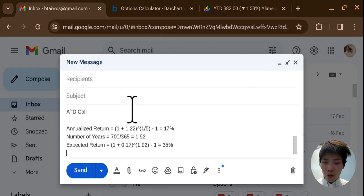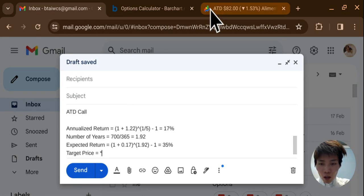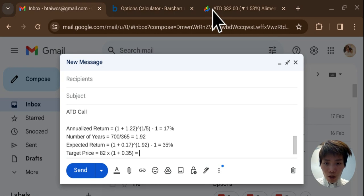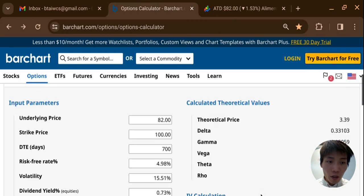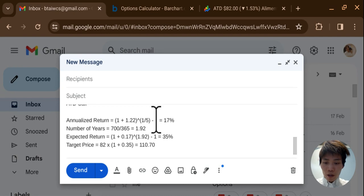So then the target price. This is the price that you expect, so the expected stock price. Right now it's at 82. So that's 82 times 1 plus 0.35. So 82 times 1.35 is 110 points. So it should be worth $110.70. The strike price is 100. So that means the expected value of the call option at expiry should be $110.70 minus 100, which is $10.70.